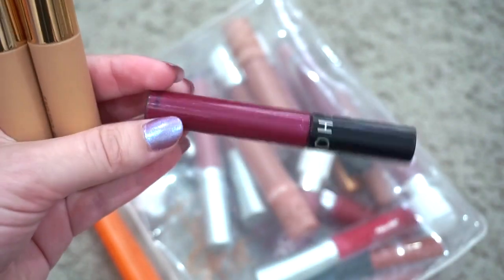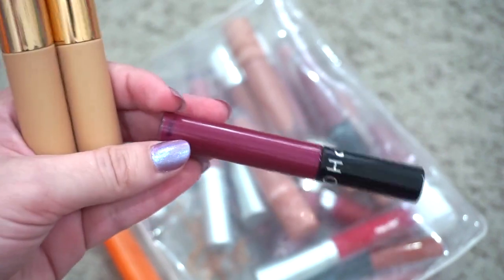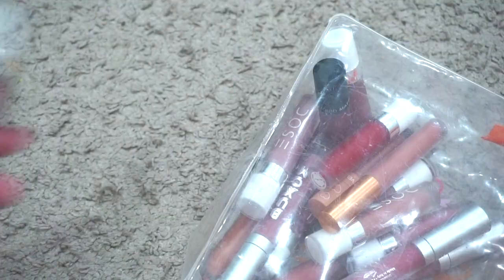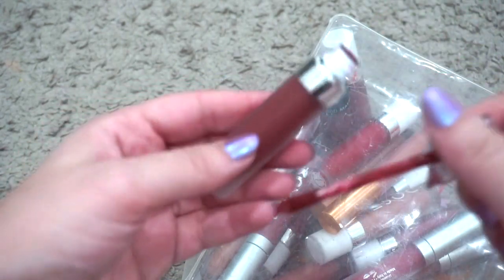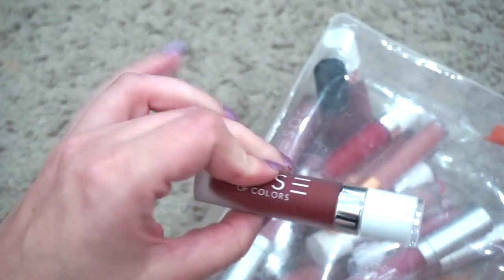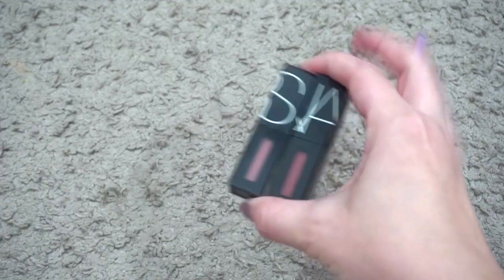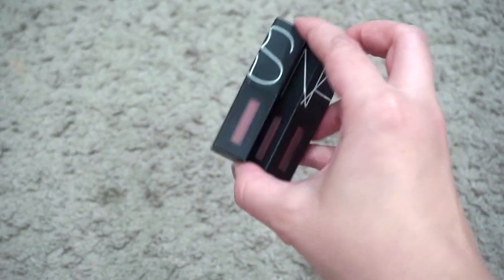Again, I don't wear colors like this very often, but if I do, I would prefer it to be in this formula, and this is a really comfortable liquid lip formula. Actually, I'm also going to be saying yes to Dose of Colors Charm. I wore this to a wedding and it matched this dress perfectly and was so pretty. So now it's yes to 5, no to 20. Actually, yes to 5, no to 22. I forgot about these little NARS liquid lips I still have.